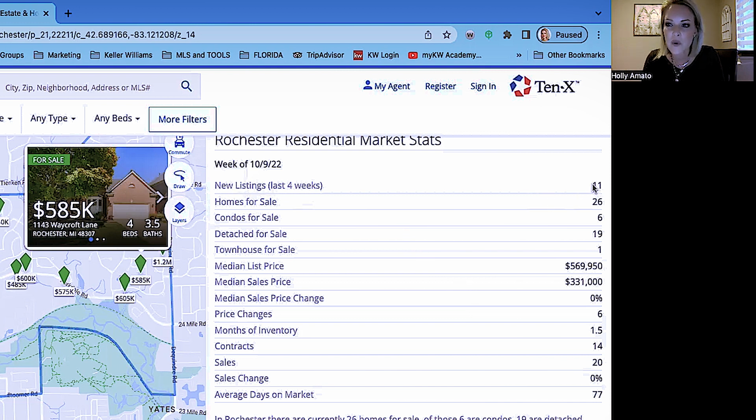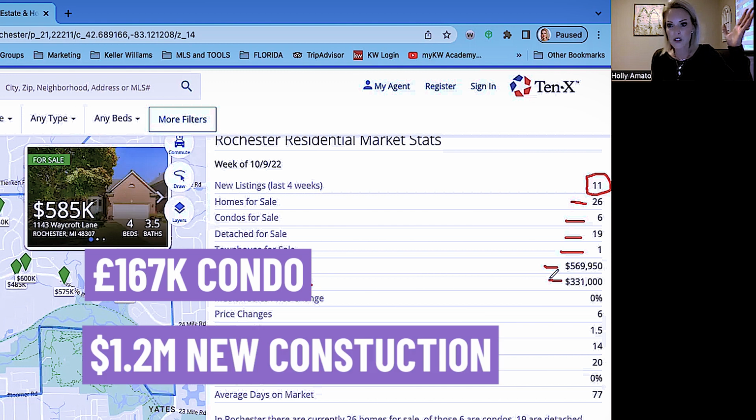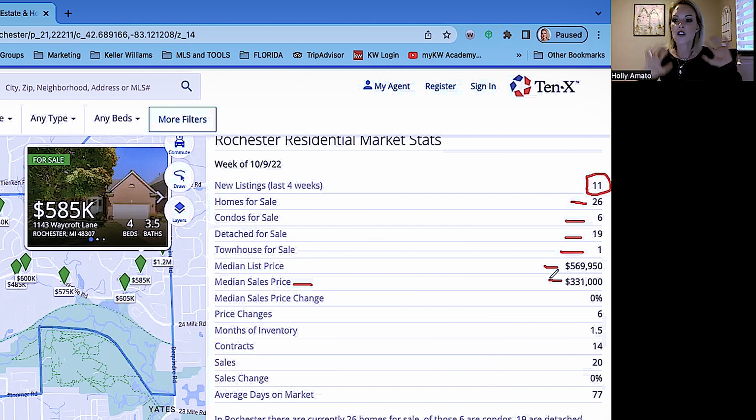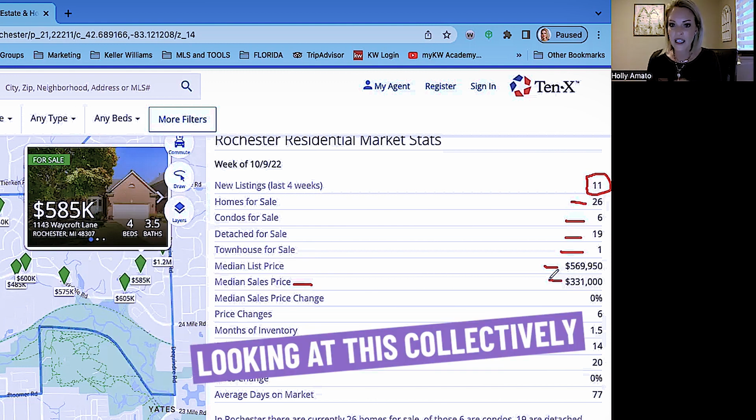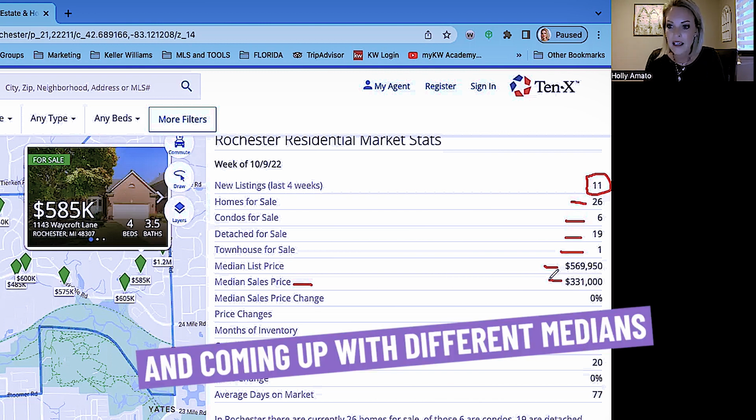So new listings in the last 4 weeks, they had 11 homes for sale, 26 condos, 6 detached, 19, 1 townhome. The median list price, $569,950. But this is interesting, the median sales price at $331. And again, you could just see that with the listings I was showing you, that we had that $167,000 condo, $1.2 million new construction. So they're kind of looking at this collectively, and they're coming up with these different medians.